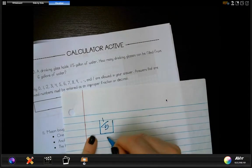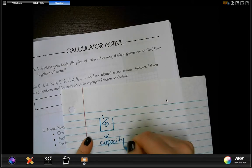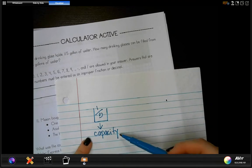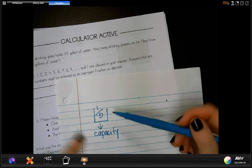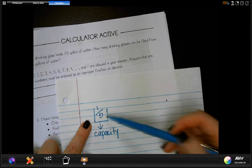That is the capacity. And this is not even a word that I need you to write down or remember. You're not going to be tested on it. But anyways, the word is capacity. Capacity is kind of like volume, meaning that is how much the cup can hold. This cup can only hold 1/5 gallon of water.